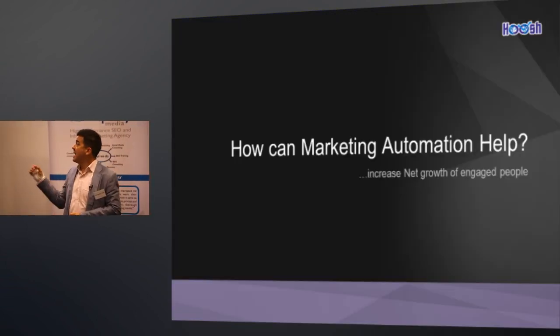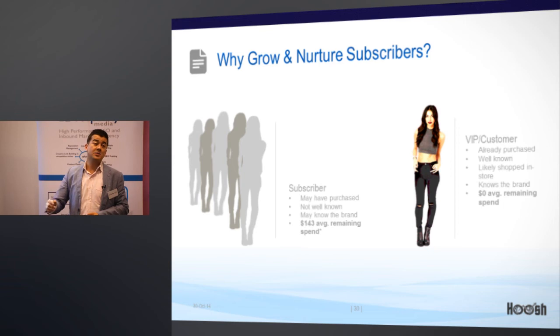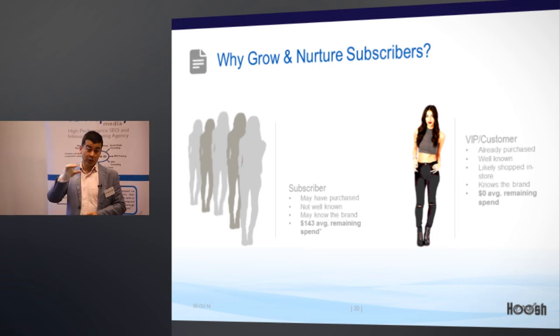Okay, so the other thing is, how do we increase the net growth of engaged people? One of the ones I'm going to cover is smart sign-up. I don't have an example here in these slides, but you've all seen the modal pop-up boxes to drive sign-ups, right? That's something everyone's seen. And some people are against them, some people are for them. If you look at the stats around driving sign-ups, it works. But a lot of companies are reluctant to use them because they're simply a bit too much in your face.